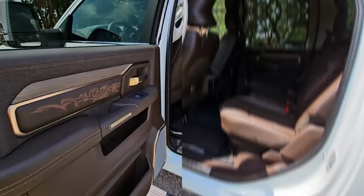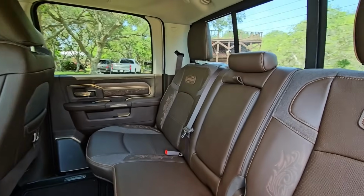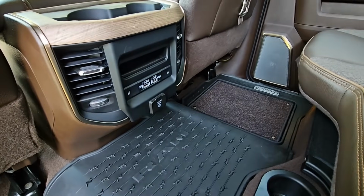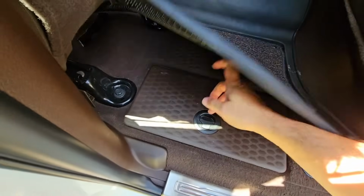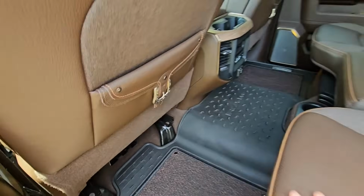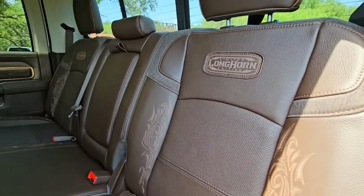The back seat's going to look really familiar because most of this is largely unchanged. You still have your cup holders on the floor. They still have the transmission hump here in the center. USB, USB-C, 400 watts worth of power here. And I imagine we still have storage underneath the mats, which we do. And that is really, really cool. Plus, of course, you have these really nice buckles here behind the seats. This is something the folks over at Ram have been doing a long time with the Longhorn Edition.